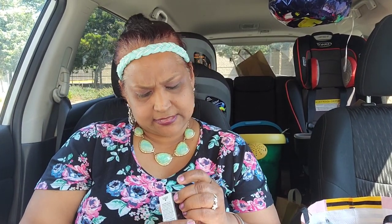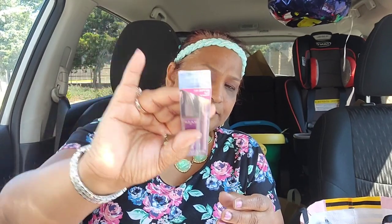And then this one is Sugar Plum, the bonus lip color. This one is in the color Sugar Plum. Look at that. And this is my kind of color. Loving it.